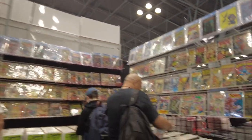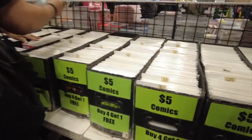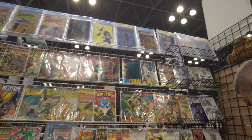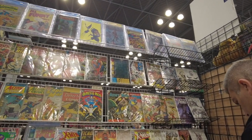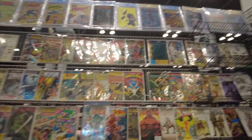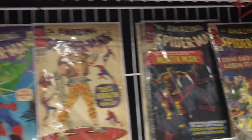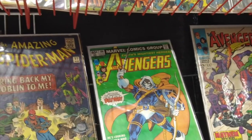All right, here's Geek Inc. Comics. And they have a $5 book section here. Pretty cool, right? There's a lot of dollar bins and $5 bins at the cons. And $2 bins, $3 comics. They have a lot of boxes with a theme in it. I love seeing those Black Magic books, right? It's so cool, Black Magic.